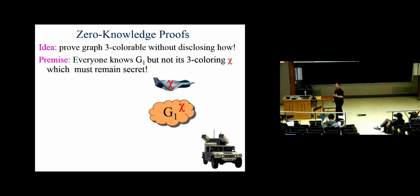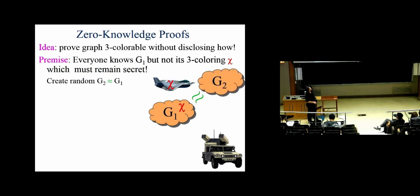Now we know coloring is difficult. We already proved it's NP-complete, even for planar graphs, even for max degree 4 graphs. So how does the plane convince the ground station that it knows the 3 coloring of this very large graph without actually disclosing the coloring? Well, very similar proof as before, very similar protocol or algorithm as before. Basically, create a random isomorph, G2, and because it's an isomorph, it has the same coloring as the other one via the isomorphism. Isomorphic nodes get assigned the same color on the other side, and that will be a valid 3 coloring too.